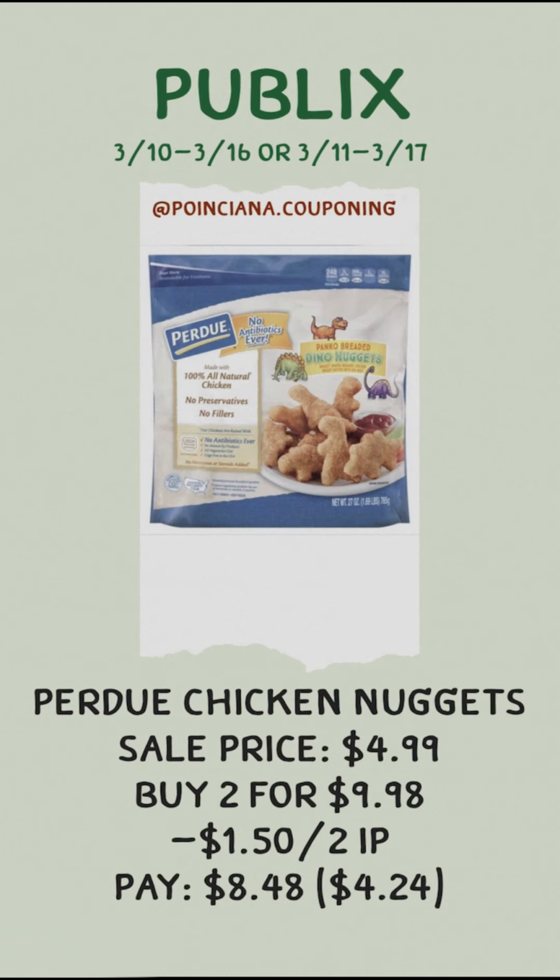The Perdue chicken nuggets are going to be on sale for $4.99, buy two for $9.98. Use one of the $1.50 off two internet printable coupons and pay $8.48 or just $4.24 each.